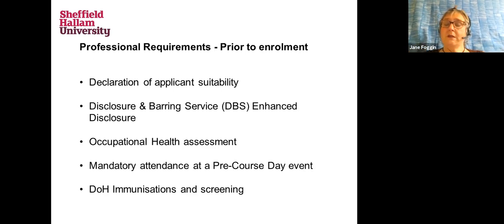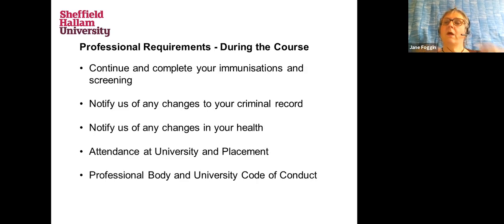And you also need to keep various immunisations up to date. These professional requirements continue throughout the course, so keeping immunisations up to date, telling us of any changes in your criminal record or changes to your health, making sure that you meet the attendance requirements both at university and essentially on placement, which needs to be treated like a proper professional full-time job, and that your conduct is appropriate in terms of the professional body standards of conduct, but also the university's code of conduct.